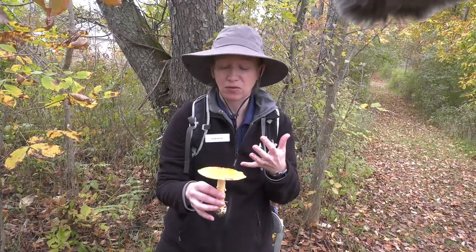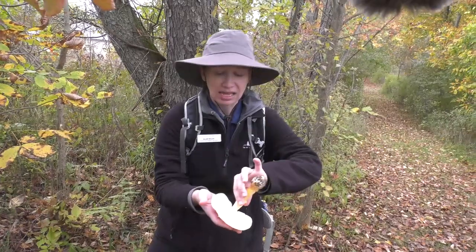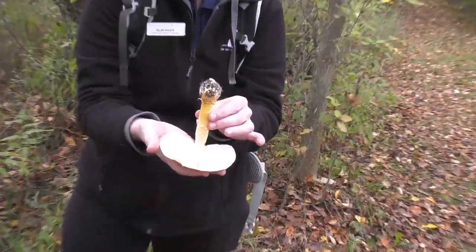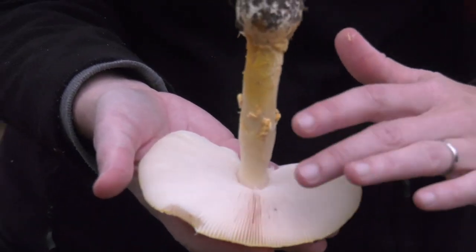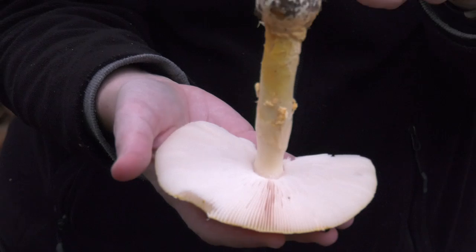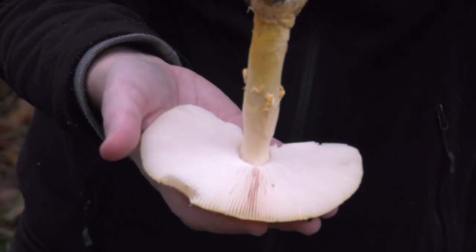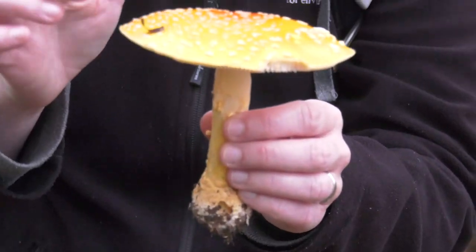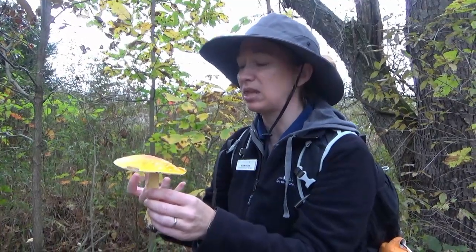So characteristics for them. This one is a yellow version of it, not the red, and it has gills underneath its cap. So what I mean by gills, look at all of these right here. This is where the spores or the fruiting part of the mushroom comes from. When we think of a mushroom, usually we think of something that's got a stem, has a cap, and usually has gills. That's our typical toadstool that we think of.